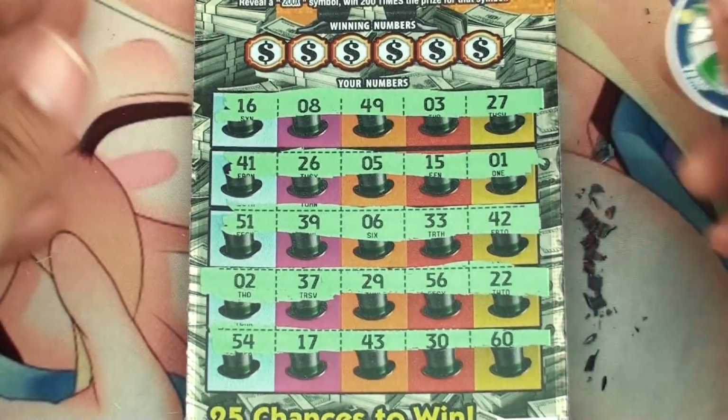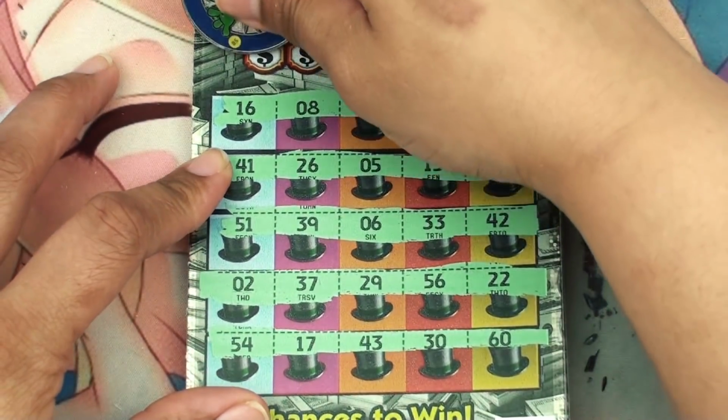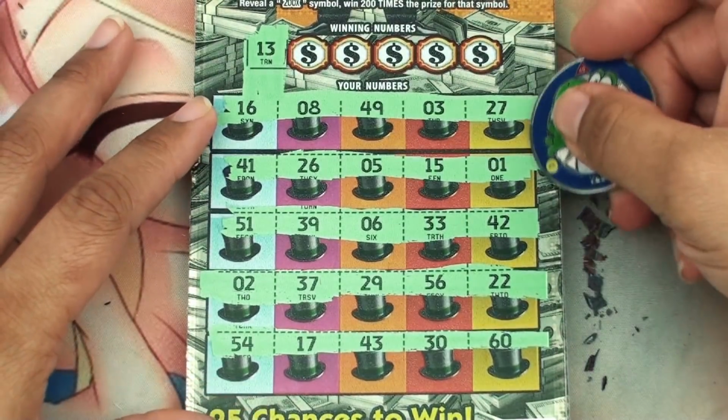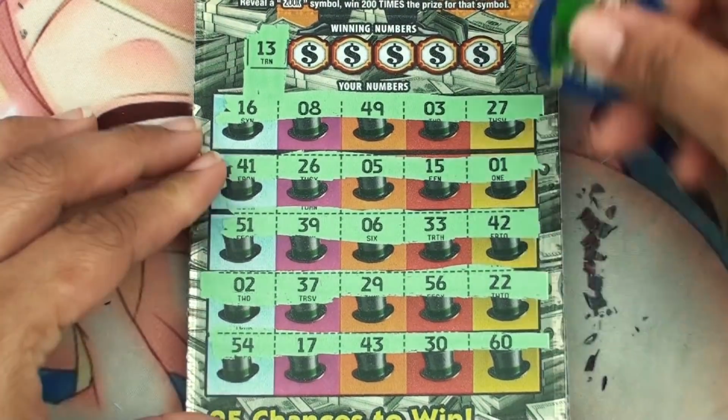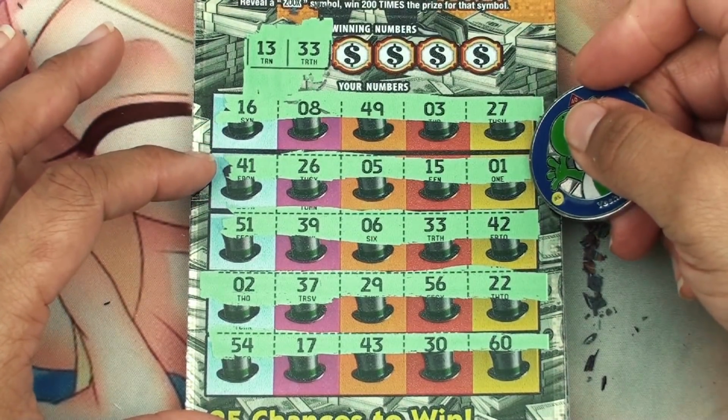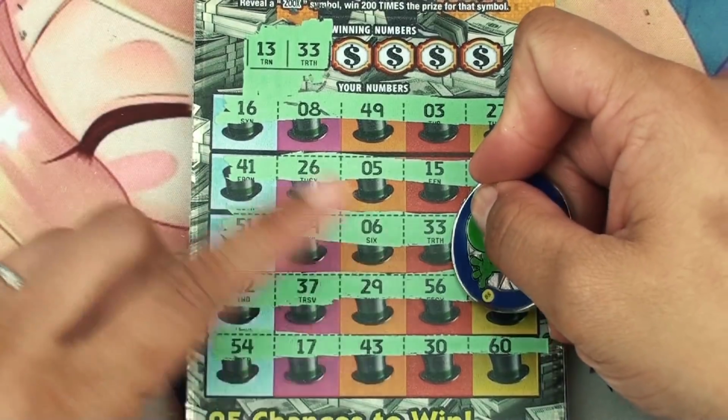Alright, here we go. Ticket two, please give us a win. We're giving Yoshi one more chance here. 13. Where are you? Not here. 33 again. Did we match it this time? Yes, we did. Right there.